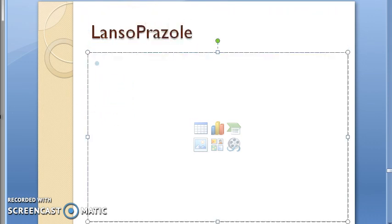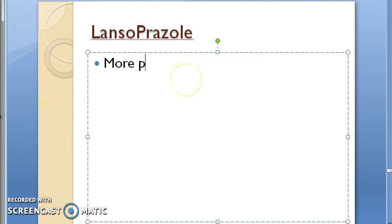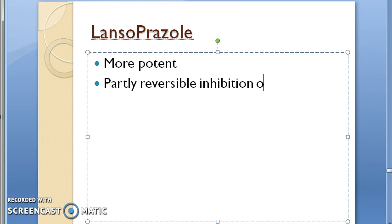Lansoprazole. See, if you want more information, you'll have to refer to the textbook, okay? Lansoprazole is somewhat more potent than omeprazole. This is partly reversible inhibition of the H plus K plus ATPase enzyme. So it is doing what? Partial reversible inhibition of H plus K plus, higher bioavailability, faster onset of action, slightly longer half-life.